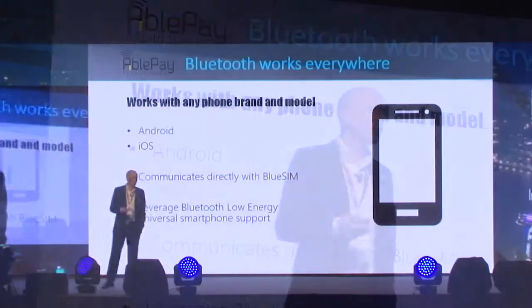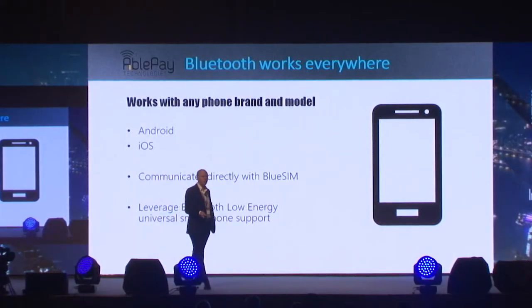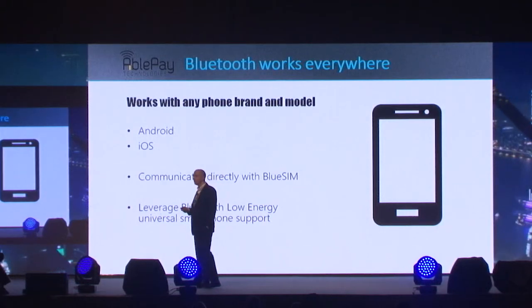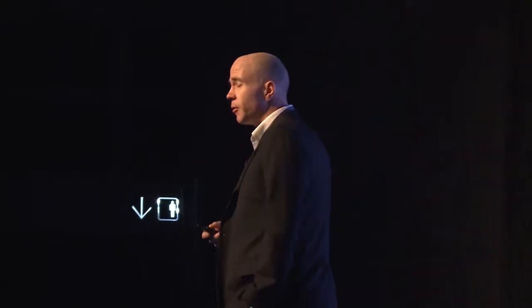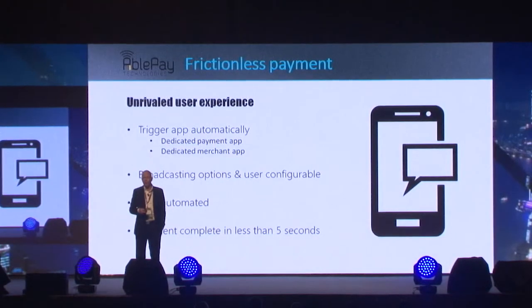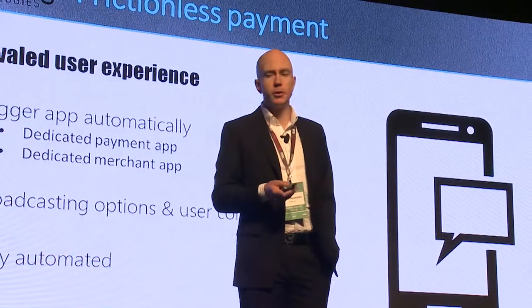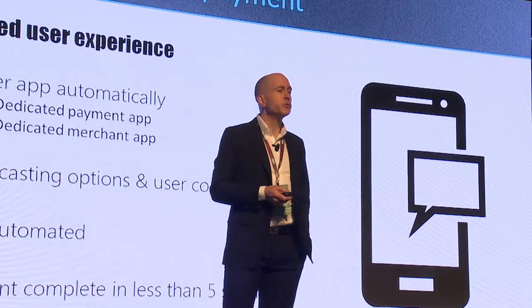So Bluetooth works everywhere, both on iOS and Android. It communicates directly with the BlueSIM inside the terminal using the standard hardware in the smartphone. You only require the app that you want to pay with. And it's a completely frictionless environment where the app is triggered automatically when you bring your smartphone up to the terminal. The user can have a preset configuration or select there and then what type of payment they'd like to use. And it's fully automated and takes about 5 seconds from start to finish.